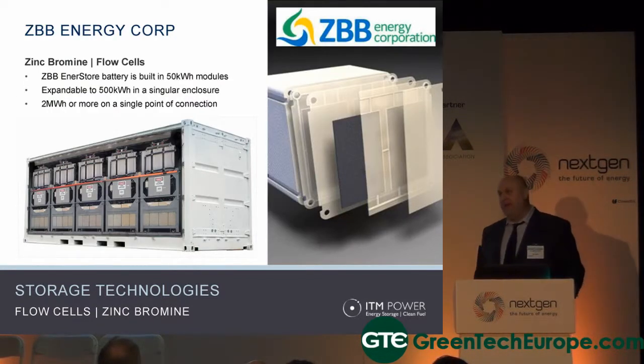Finally then, zinc bromine. Zinc bromine actually is a pseudo flow cell. Only half of the reactants and products can you remove. One of the problems with zinc bromine is that every discharge cycle you replate the zinc against the zinc electrode. So it's halfway between a flow cell and a normal battery. But it's still a very interesting technology.